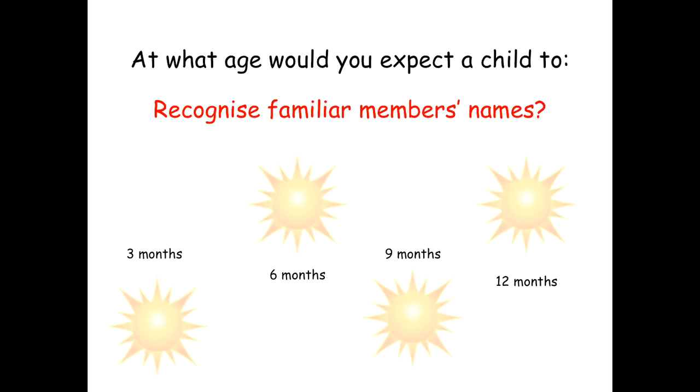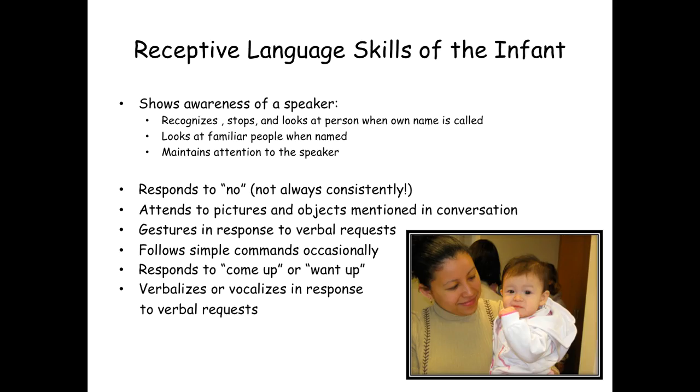Monica, Monica. Where's Sammy? Here's Sammy. And also titles of people that are not actually names. So things like Daddy or Sister might also become familiar to those children. Okay, so between birth and a child's first birthday, they're truly learning to comprehend the world, to understand the world and make sense of it.